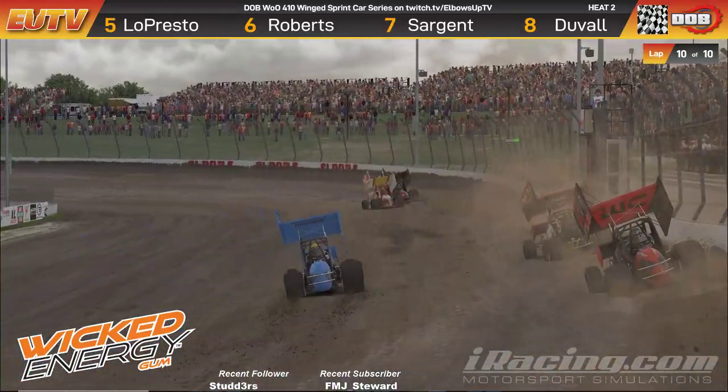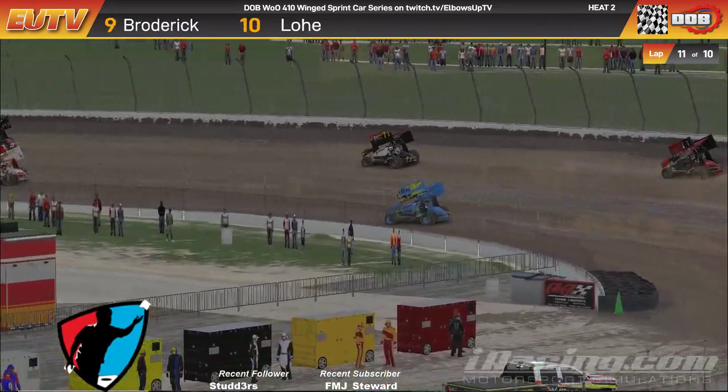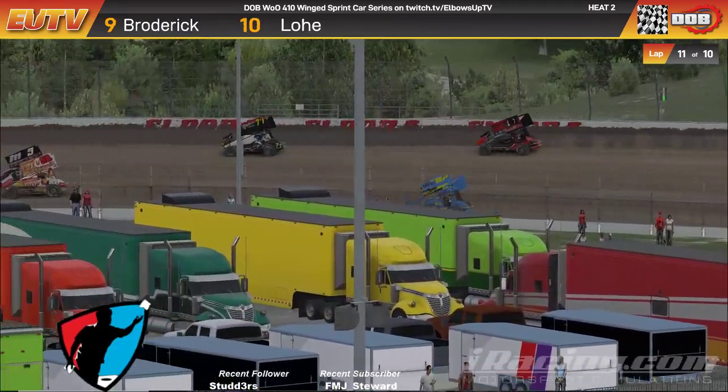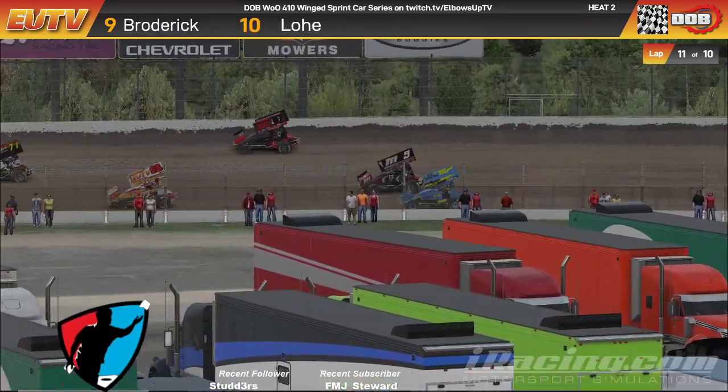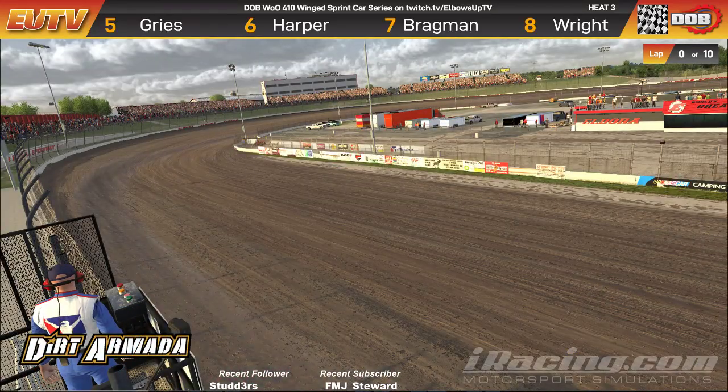He's going to take heat race number 2. And it was close there at the finish, but it was John Lepresto in 3rd and Craig Dunn 4th. And those are the drivers that will move on to tonight's A main.